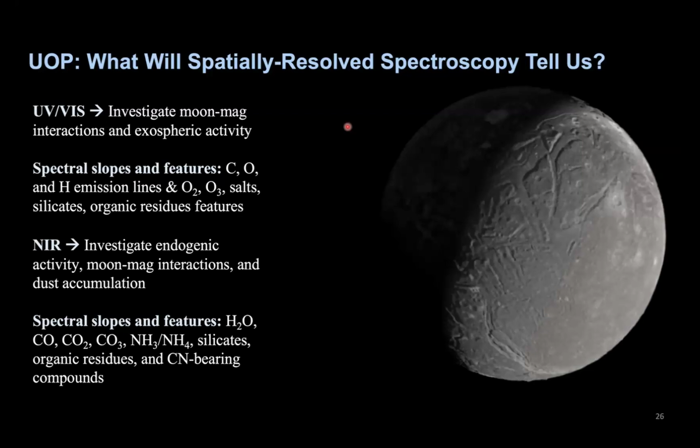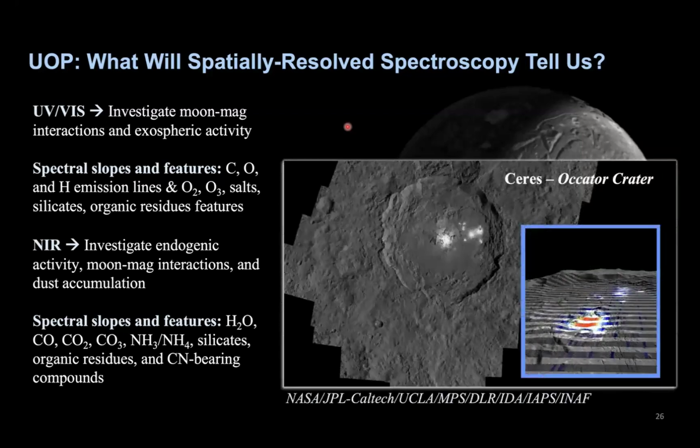One of my favorite examples from a past NASA mission is Dawn at Ceres, which got really close to Occator Crater and collected absolutely phenomenal spatially resolved spectroscopy of the bright crater floor deposits, again showing that they are enriched in sodium carbonates and sodium chloride and other interesting salts that must have formed in Ceres' interior and then made it to the surface one way or another.